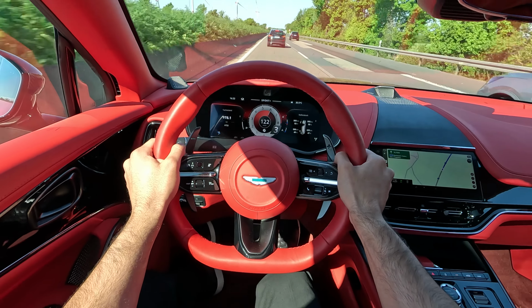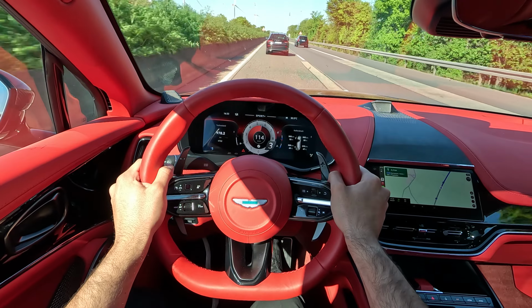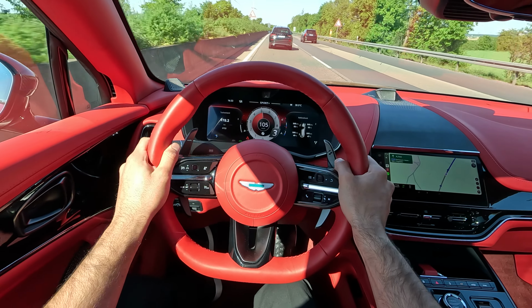Downshifting here. Nice V8 sound. Huge fan.